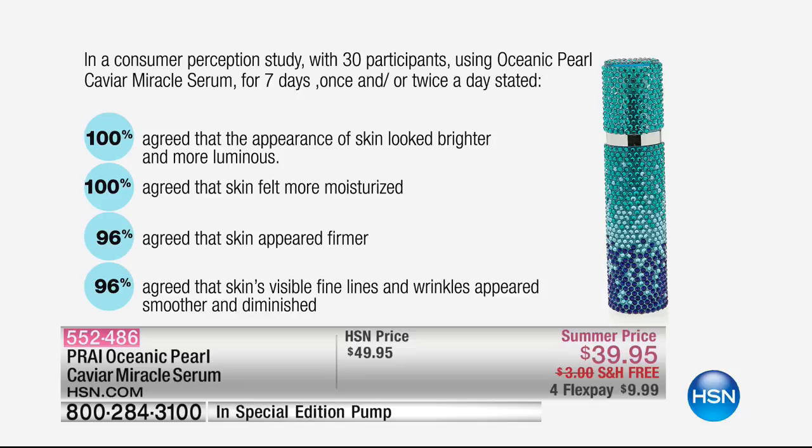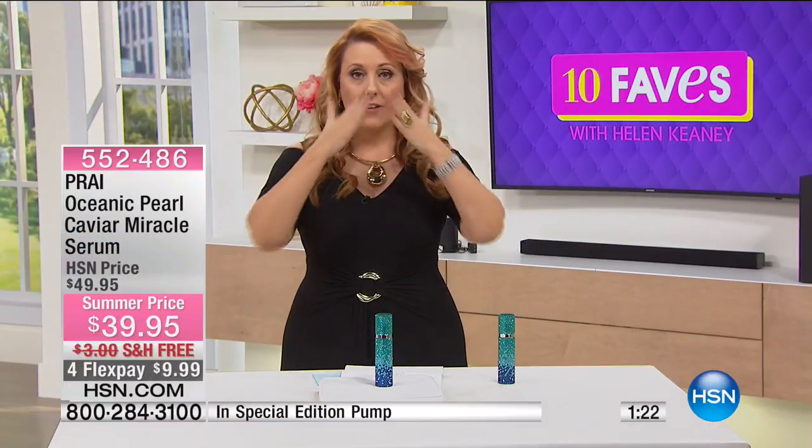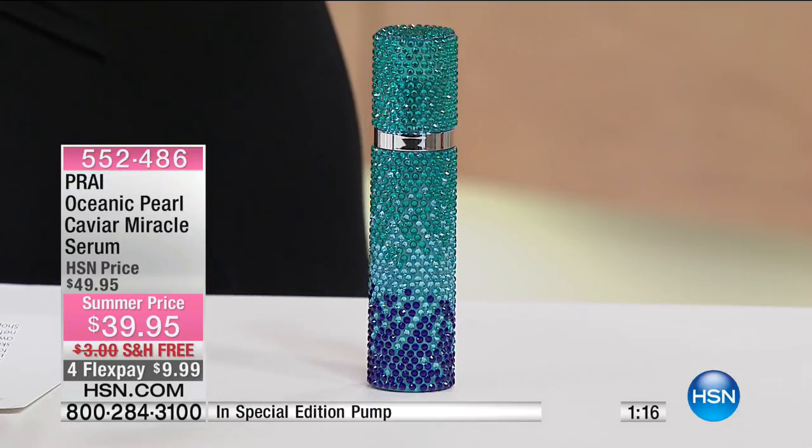Your skin is going to feel more moisture, more hydrated, and appear firmer. So you've got that firming hydration, and I agree that the skin's visible lines and wrinkles appeared smoother and diminished, but the luminosity, the brightness, that's wonderful. I would wear it in the daytime every day. I would pop it on before your foundation. If you don't use a primer, this would be a perfect primer because it's got all those great skin ingredients.